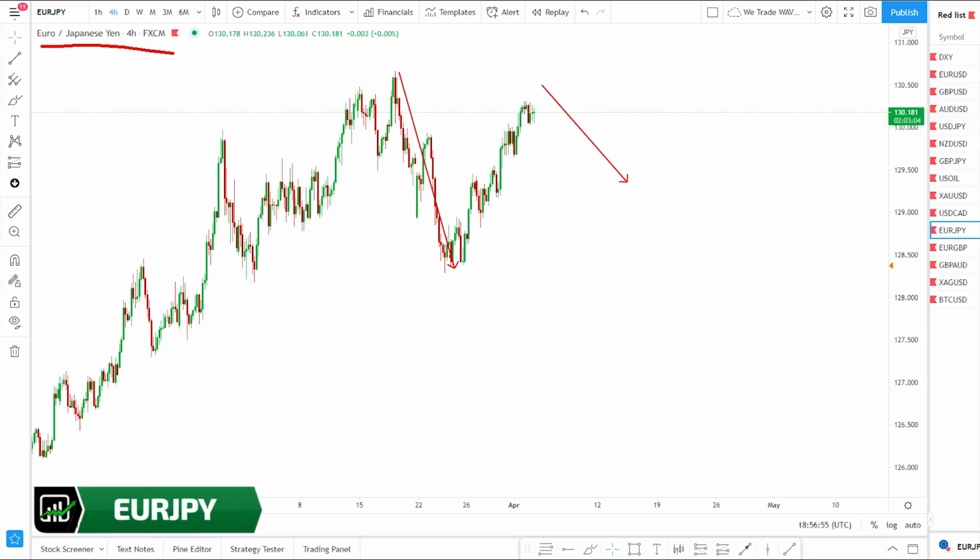Euro-Yen for this one, market went up, it gave us a corrective structure, and then it went back up. For this one, we were expecting market to go down, instead, it went back up. So we were wrong for Euro-Yen.